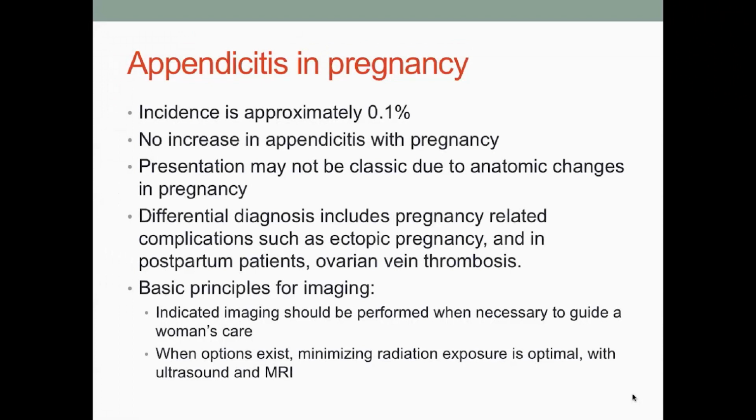Many have concerns about exposing pregnant women to abdominal CTs with contrast. However, the radiation exposure from an abdominal CT is well within the range considered to be acceptable for pregnancy and for fetuses. So, in other words, a pregnant woman with appendicitis should be evaluated as though she isn't pregnant, with a preference for ultrasound and MRI imaging.